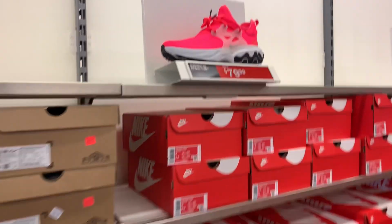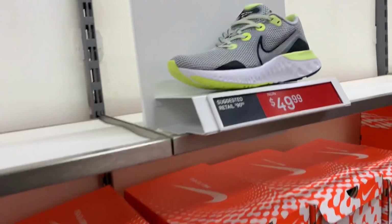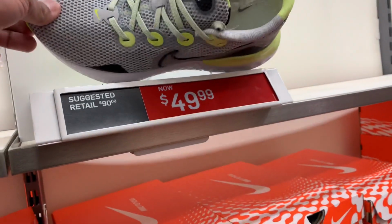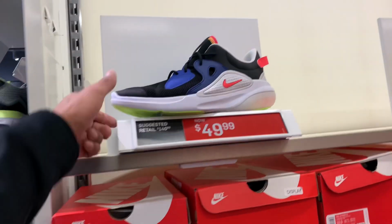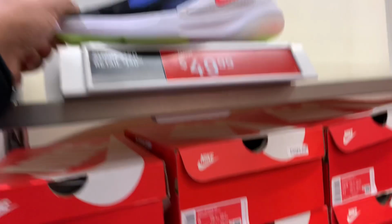Okay, how about the $79.99 Presto React, Nike Renew Run on deck? For that price, $49.99. And the Joyride, $49.99 as well.